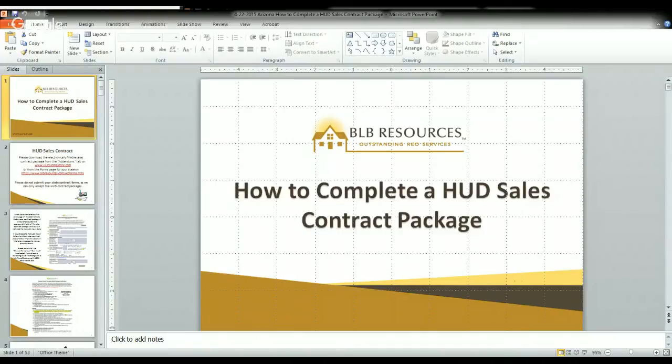So there's a couple of steps in getting a contract package signed. The purchaser needs to sign it. The selling agent needs to sign it. The designated broker, or the broker who's assigned to the NAID number, and the escrow officer all have a part in getting this contract package complete. So it does take a little bit of coordination, and it's important to let those parties know in advance.